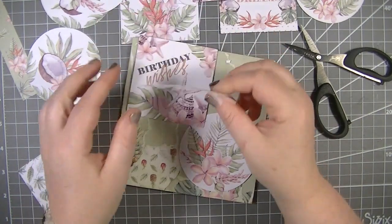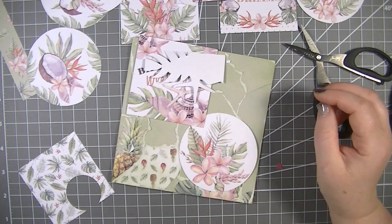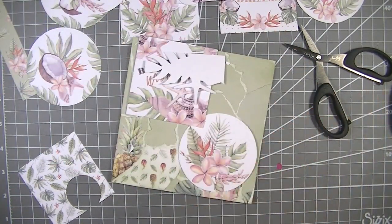Okay, so what we're going to do is let's grab some 3D foam. I am waiting for my dear husband to ring me back because he said that my little boy was coming out, but I know he's talking to my friends. What am I looking for? 3D foam. I need to get some out.